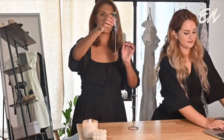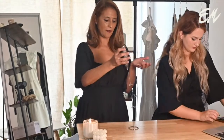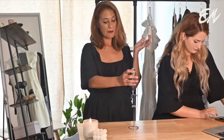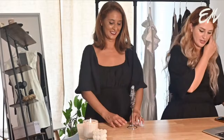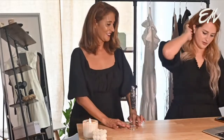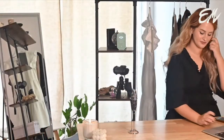You just open up here and you need two batteries, which are not included. You put it back, you press here, and then you have magic in your coffee. In my case, I use it for whipping cream. That's a great idea. Also, if you want frothy, thick hot chocolate, this is great for that. You can also use it to whisk eggs.